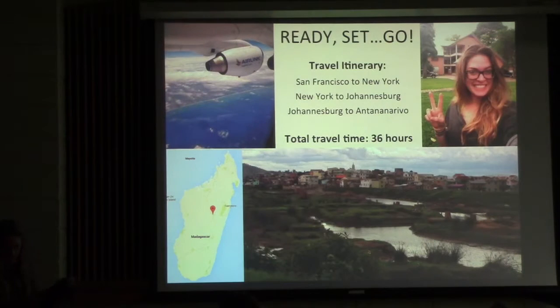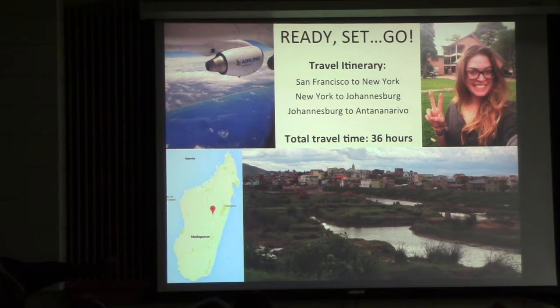So finally, I'm ready to go. And it was quite a trip. I went from San Francisco to New York, New York to Johannesburg, and then Johannesburg to Antananarivo, which from now on I will call Tana. So if I say Tana, I'm talking about Antananarivo, which is the capital of Madagascar. It's right in the center, and I have it here on the map, so that's where I flew into. Anytime I'm talking about location, there will be a map on the screen for your reference, so just pay attention to where we are in the country.